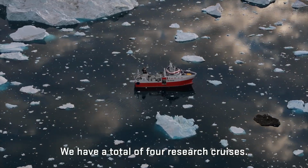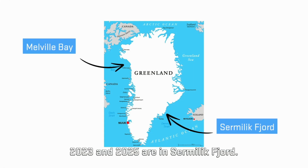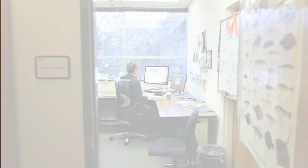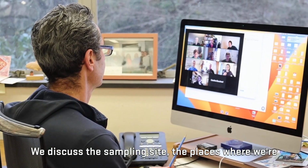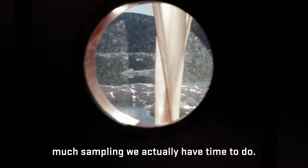We have a total of four research cruises. Two of those research cruises, in 2023 and 2025, are in Sermilik Fjord, and the other two research cruises, in 2024 and 2026, are in Melville Bay. To prepare for the cruises, we meet monthly with all the project participants. We discuss the sampling sites, the places where we are going to do the monitoring, and also how much sampling we actually have time to do.